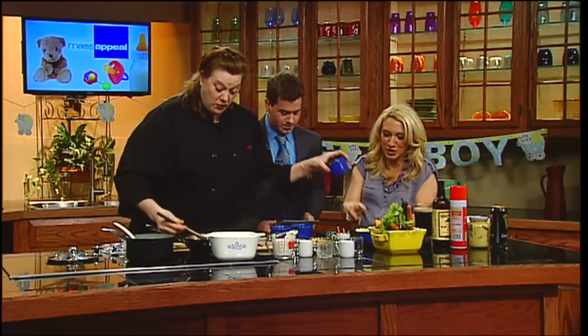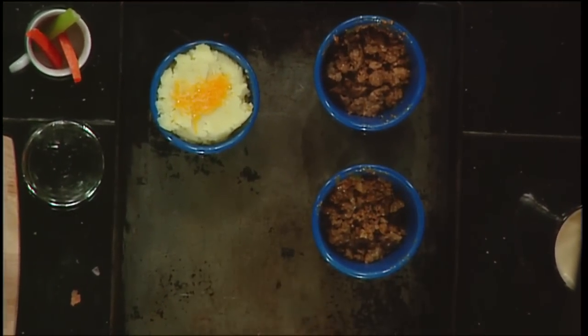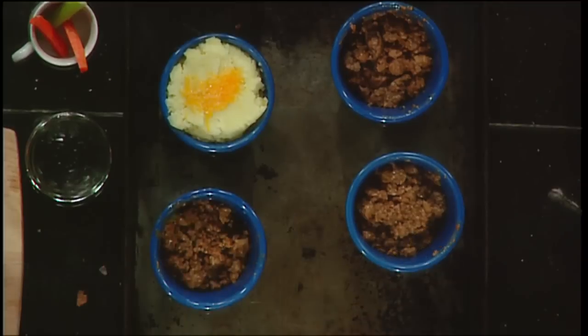Last party. Okay, so you're filling these all up with the meat mixture. With the meat mixture. And again, you could do this with turkey. You could do this with, you know, leftover roast chicken or something, just to make it your own. You could do buffalo chicken. You could really have a blast with this.